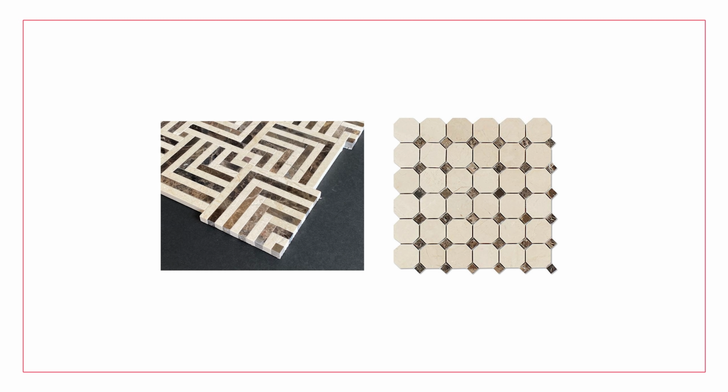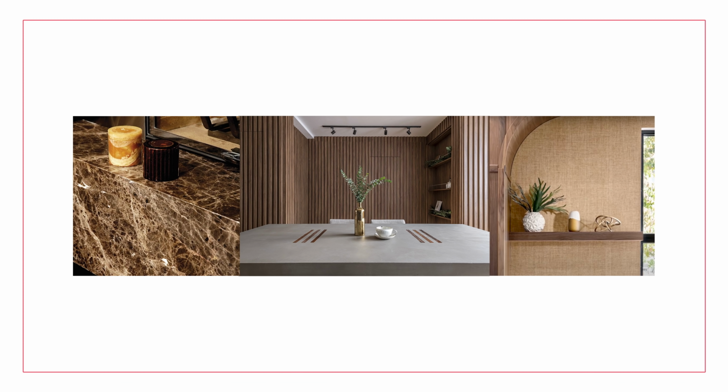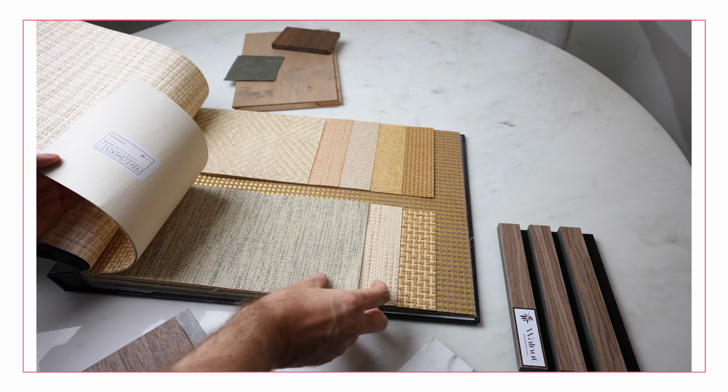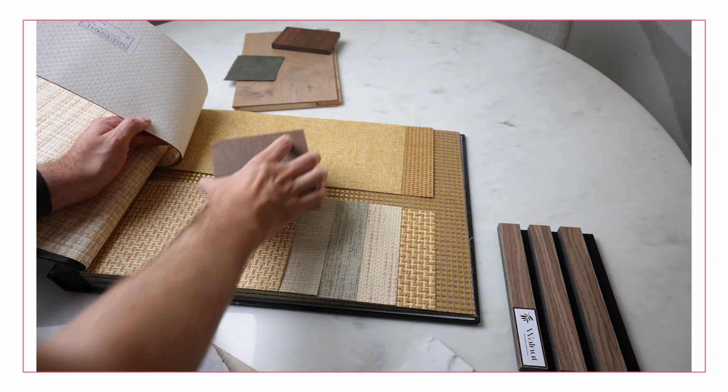But we also really fell in love with this image that's right here, this coordination of stone and walnut, but also with wallpaper. I think really taking something like a rattan wallpaper and moving it through into the bar made something that was really unique and special, and really created that amazing feature right central into that bar area.